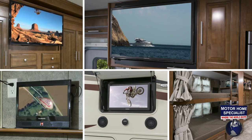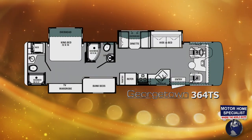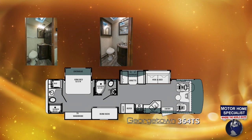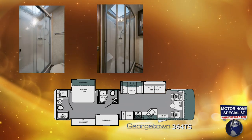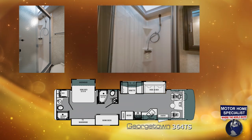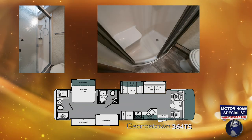5 TVs, and 2 full baths. That's right, 2 full baths. So when the day is through and it's time to get ready for bed, you'll have 2 showers with 2 water heaters and 2 water pumps to help speed the process along.